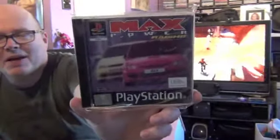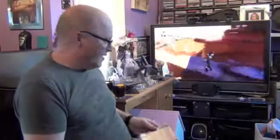Okay, on PS1, I got this game for 15p, Max Power Racing. In the UK, Max Power used to be a car enthusiast magazine. I don't think it ever got to the States, this game. But for 15p, all complete. It's supposed to be quite a good racing game, actually. You can't argue with that sort of money, can you? 15p, it's nothing, is it?